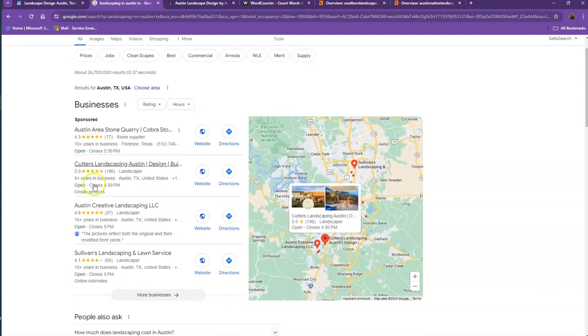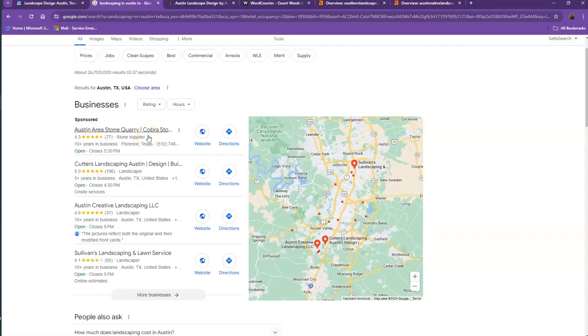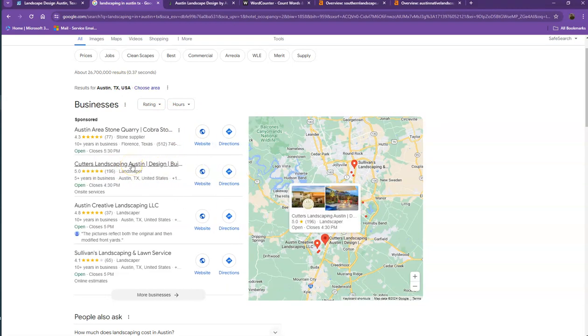Starting off with the first one, this is what we call the map hack, and of course, this is something you really would like to be on since these are the ones that get a lot of attention, a lot of traffic, and they're easier to find. One way for you to be here is to have a Google My Business profile where you'll enter as much information as possible, like the company name, phone number, email, company address, hours of operation, photos, and so on and so forth. Also, if you add that same information into as many directories as possible, like Yelp, Yellow Pages, Angie.com, that'll really help you appear in the map pack faster.